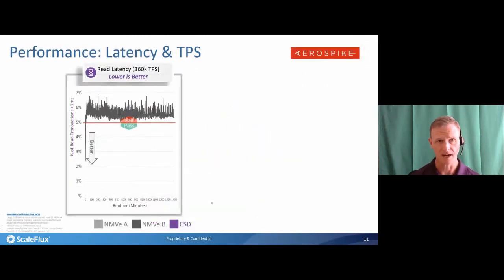On the latency side, we're going to look here at Aerospike. Aerospike is an extremely latency-sensitive database used for advertising technology, financial technology, and fraud detection, among other things. Their key metric is the percent of read transactions that take more than 1 millisecond. You run the test for 24 hours, and to pass the test, fewer than 5% of read IOs can happen over that 1 millisecond barrier.